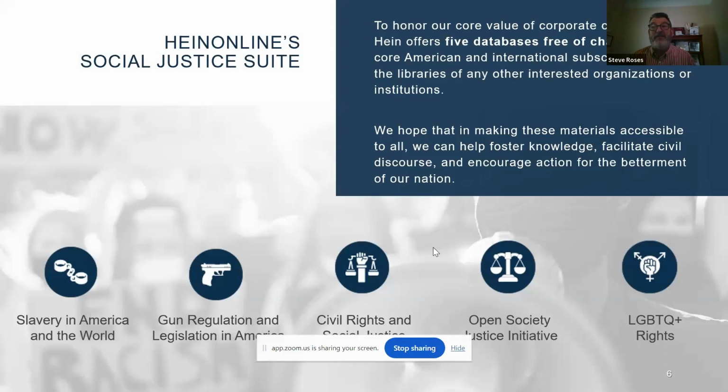Something you all can get, even if you don't get a HeinOnline trial, and certainly even if you don't get a HeinOnline Academic subscription, is that any individual institution, any WiLS member, can get a HeinOnline Social Justice Suite subscription for free. It's perpetual access, basically open access, for 5 different databases: Slavery in the World, Gun Regulation and Legislation, Civil Rights and Social Justice, Open Society, which is basically international human rights material, and one of our more recent collections, LGBTQ+ Rights.